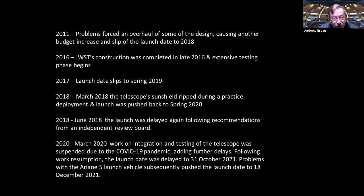In March of 2018, before even hitting the 2019 date, the telescope sunshield ripped during a practice deployment, and the design had to be corrected. Along the way, the schedule was once again pushed back for a launch date of 2020. In June of 2018, launch was delayed again, following recommendations from an IRB, an independent review board. Activities like strengthening the sunshield took longer than expected. That cut into the project's schedule reserves, which are extra time NASA set aside to account for unforeseen problems. As a result, NASA had less reserve than planned to complete the remaining activities.